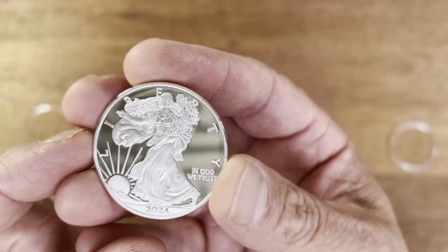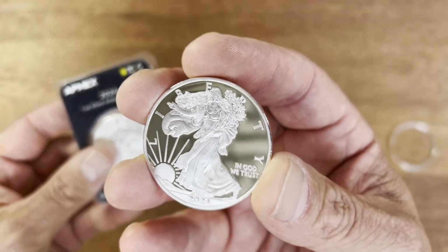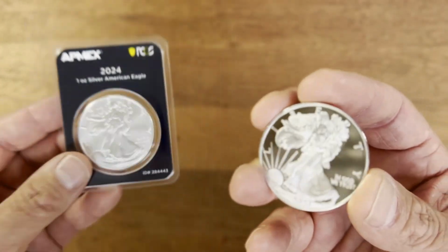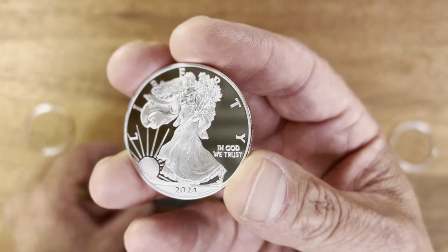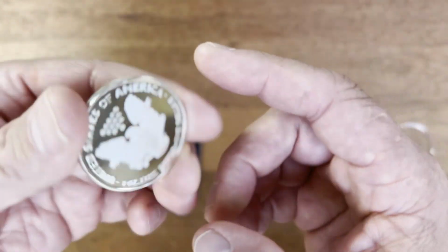So I actually think they've done a pretty good job. The actual finish of this compared to this, the detail on this has probably come out a lot better on the fake version than the real version for me. I think they've actually done a pretty neat job.